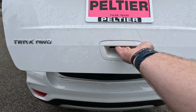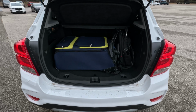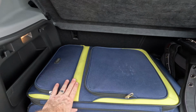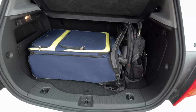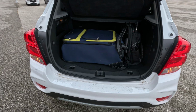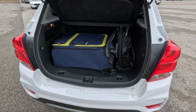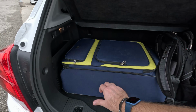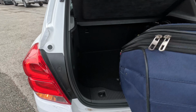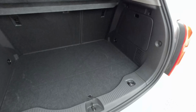This does have a manual hatch in the back, and you can see cargo space is a little limited. So this is our largest luggage that we have at home and you have to put it in sideways. It is too long to put in lengthways. So yes, this is the way that you have to store it back in the back. But if I remove it and take that out, go ahead and grab my backpack while we are at it.